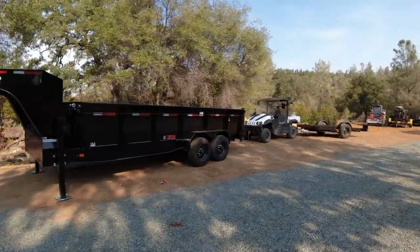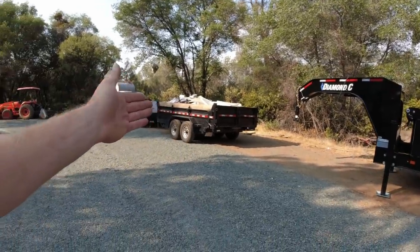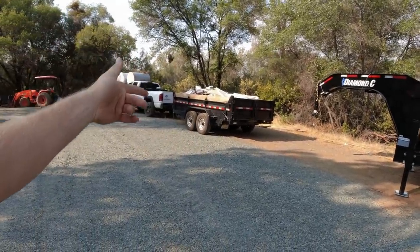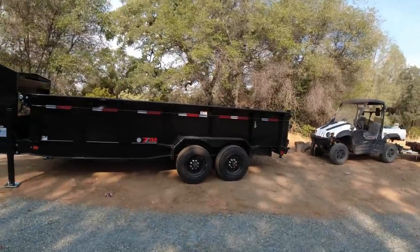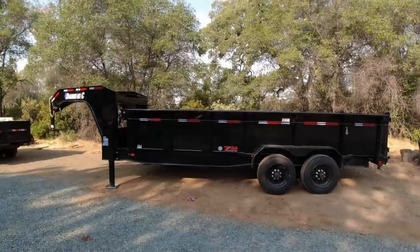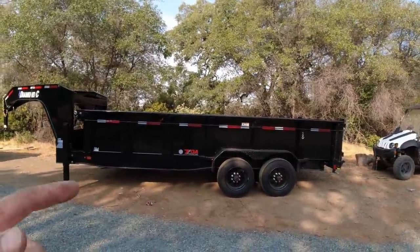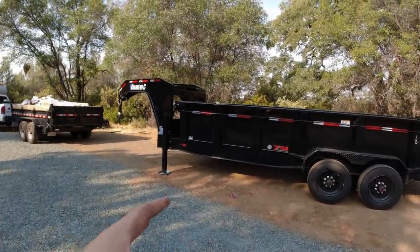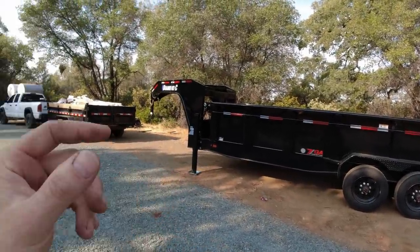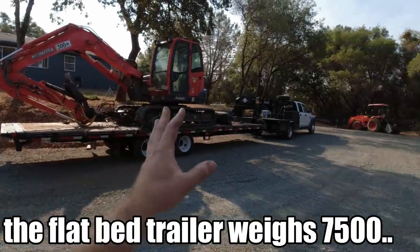Why I went with some of the stuff that I went with. Standard upgrades, such as that trailer comes with 10-ply tires. I upgraded those to 14. This one's a heavier duty trailer, and you're thinking, wow, it's going to weigh tons more. Well, it is pretty heavy. It's got two 10,000 pound Lippert axles, torsion suspension, oil bath. This thing weighs 8,000 pounds. That thing weighs 7,500 pounds, so just to let you know the difference.